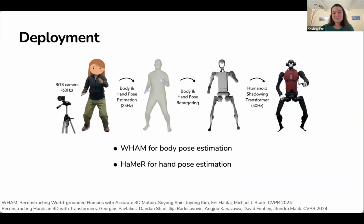And to deploy this, we will have an RGB camera that's looking at a person. We'll use existing models for hand and body pose estimation, and these are from these really excellent prior works here. We'll then retarget the human pose to the robot pose, and then use our controller to control the robot to try to match that targeted pose. So this part is the part that is trained in simulation, whereas these other parts are off-the-shelf models and run at test time.